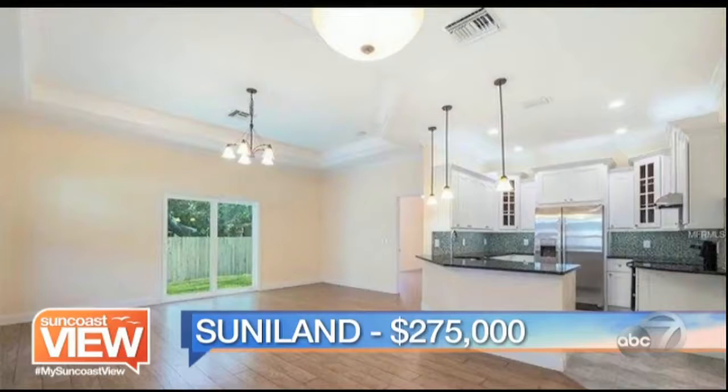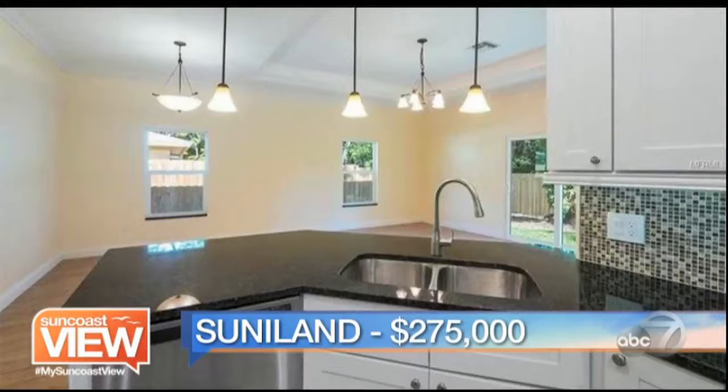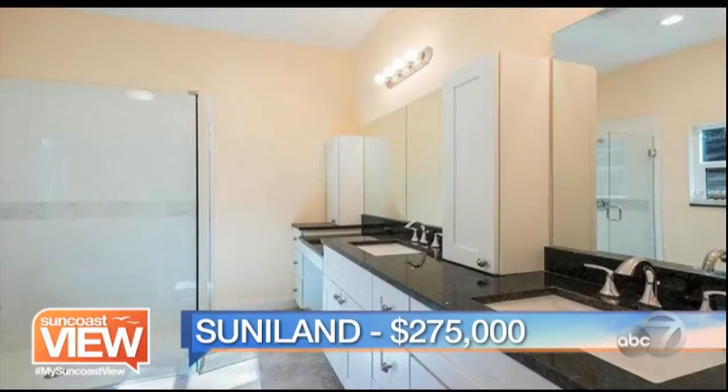The construction is what excited me about this property. Metal roof, 175-mile-an-hour hurricane windows, spray foam insulation, tankless water heater. I mean, this thing is virtually maintenance-free. Oh, I love that, based on the construction. It's adorable.